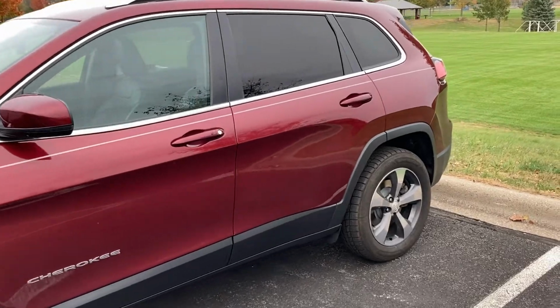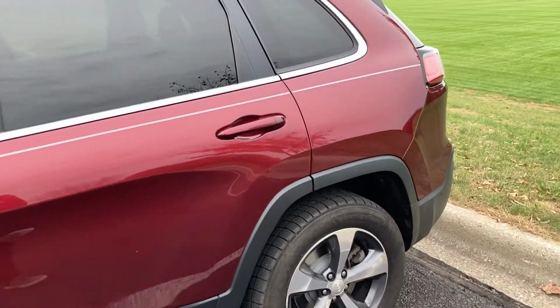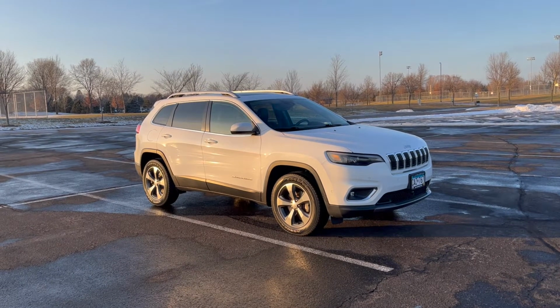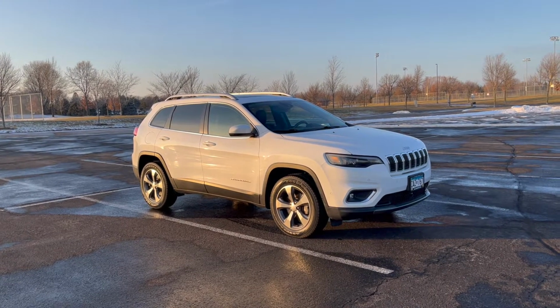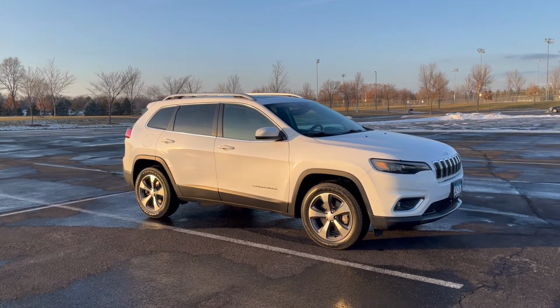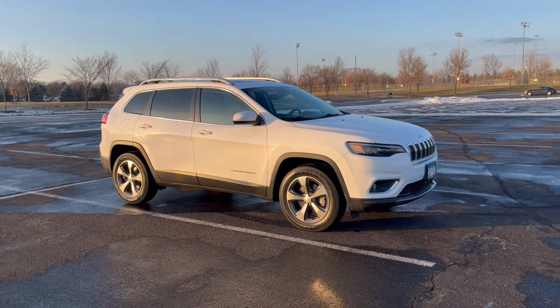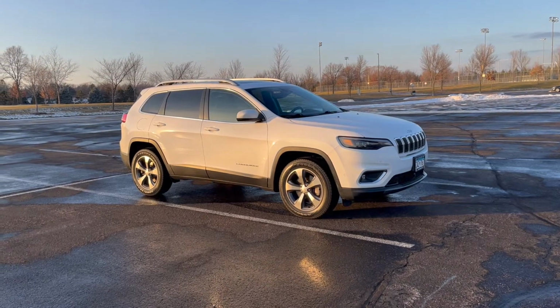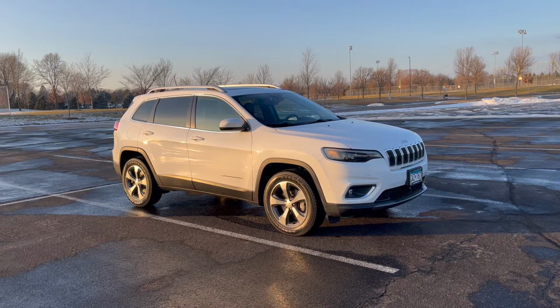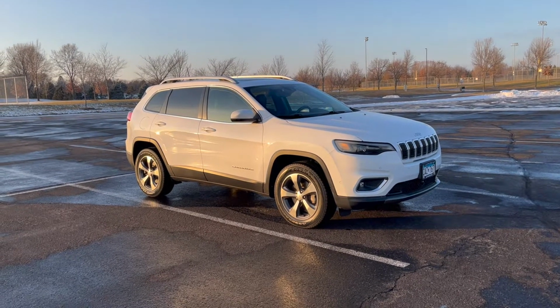A private mechanic said that it's likely the rear differential, but we just decided to trade it in for a different Cherokee with about the same miles. This has about 2,000 fewer miles than the other one, 34,000 miles, and is built in August of 2018, versus the last one was built in February of 2018. So this is actually about 6 months newer, even though it's still a 2019.